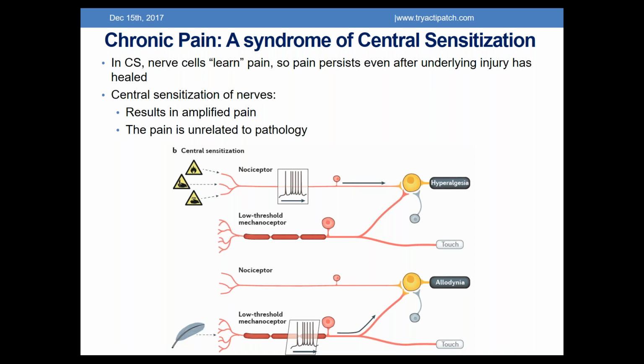As you can see in the image here, harmful stimuli that would normally lead to pain, in a person with central sensitization, would cause excessive pain, what we recognize as hyperalgesia. However, in these individuals, normal sensations like touch also get registered as pain instead of touch, which is allodynia. So the classical features of central sensitization are amplified pain, and the pain is unrelated to the level of underlying damage. So we'd like to present that a lot of chronic pain conditions, especially musculoskeletal pain conditions, may happen due to a sensitization of the nervous system.